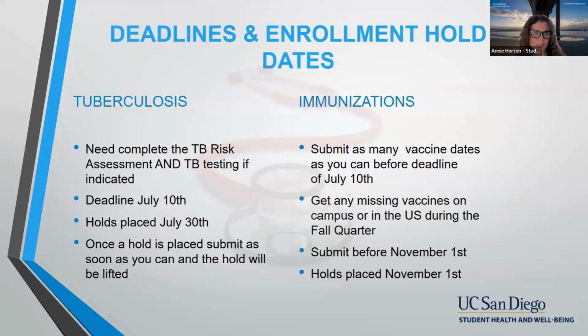And just a word on deadlines and enrolment hold dates. The tuberculosis one is early, so really focus on getting complete for your TB requirement first to avoid that hold. It requires that you do both the TB risk assessment and the testing if it's required. So both of those pieces if you need to test, and for everyone else it is the TB risk assessment that will mark you as complete.